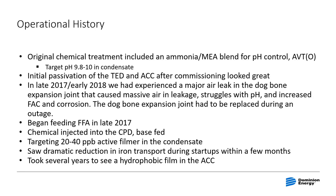At Brunswick, they inject chemical into the condensate pump discharge, and it was base fed with a target dose of 20 to 40 ppb of active filmer in the condensate. We saw a dramatic reduction in iron transport during cold plant startups within just a few short months, and they continue trending down. We see low iron deposition during our drum inspections, indicating less corrosion upstream in the ACC. But it did take us several years to see any hydrophobic film in the ACC streets.